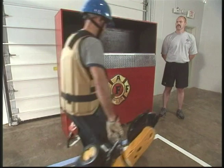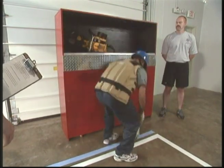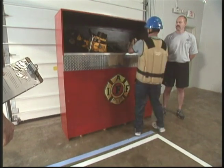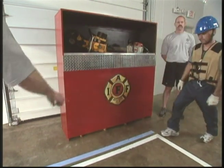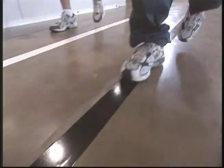You will then place both saws on the ground, pick up 1 saw at a time, and return each saw to its designated space in the cabinet. Upon completion of this event, you will walk 85 feet along the established walkway to the next event.